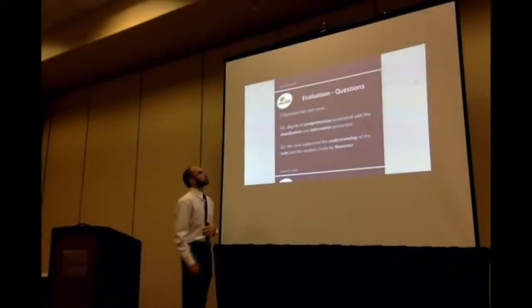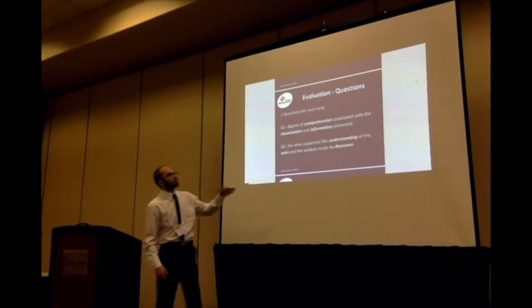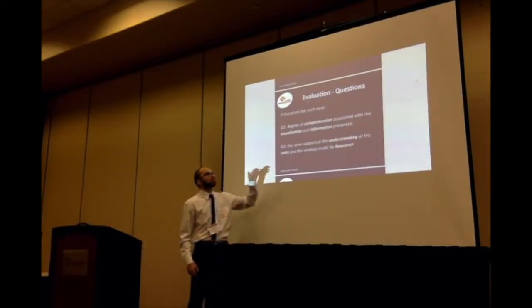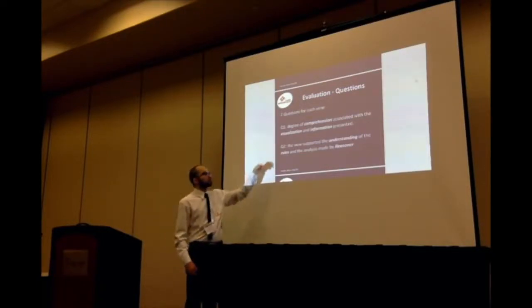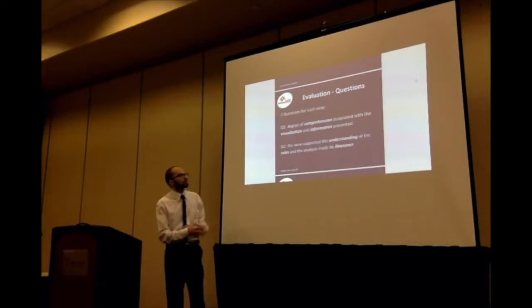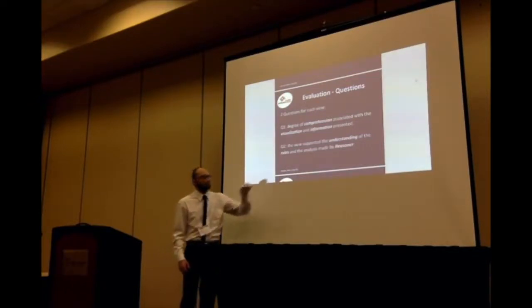There were 2 questions for each view. Question 1: the degree of comprehension associated with the visualization and information presented, and the Likert scale was used for the answer of both. Question 2: the view supported the understanding of rules and analysis made by residents.